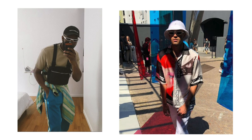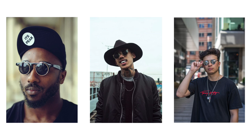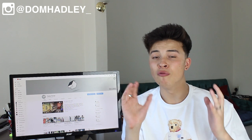And then also people are just looking for more vintage frames, something that stands out. I know you lot ask about my sunglasses, my favorite ones at the moment are the mirrored ones. They have the platform at the top, no nose bit, and they just look really different.